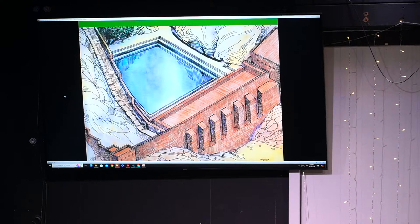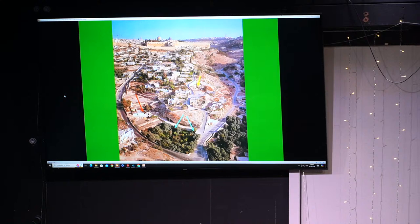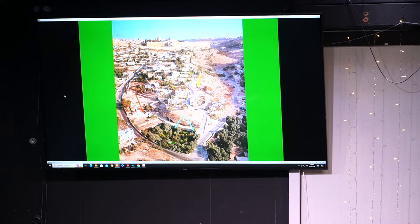Okay. We continue doing excavation. What we see in here, for example, this is the Byzantine, this is the pool from the time of Jesus. All this area from here, this is one pool. So we're talking about around 2.5 dunam, maybe an acre, less than an acre. It's huge. How many people can purify themselves there?